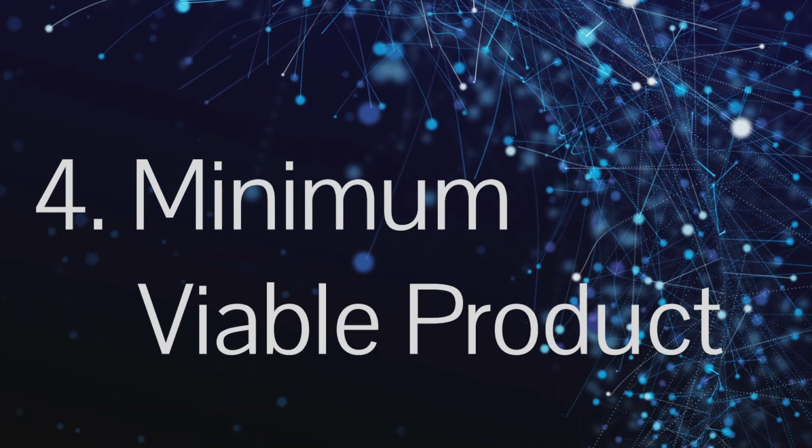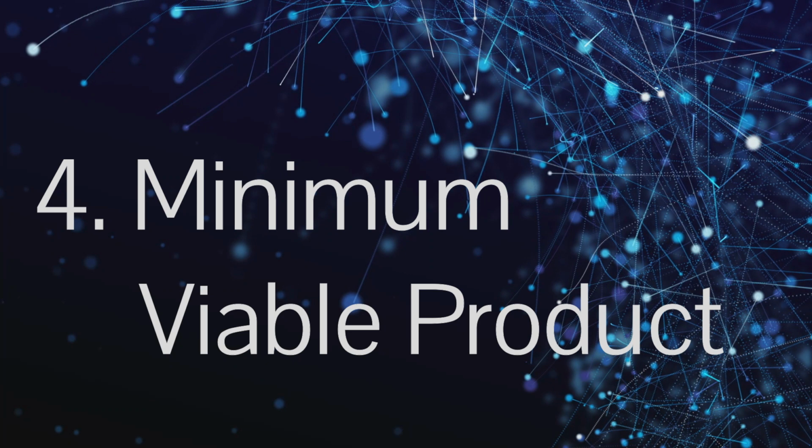Number 4, Minimum Viable Product or MVP. MVP is a version of a new software product that includes only the essential features and functionalities required to meet the basic needs of early adopters and customers. The primary goal of creating an MVP is to quickly deliver a working version of the product to the market to gather feedback, validate assumptions, and learn from real user interactions.